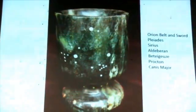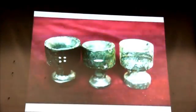Here you see a close-up of the big cup, and what I got information is that you can see here on the cup the Orion belt and swirl, Pleiades, Sirius, Aldebaran, Betelgeuse, Procyon, and Canis Major. And also this cup, the inlays, if you put black light or ultraviolet on, the inlays are shining really very strong. Here you see a close-up of the small cups.